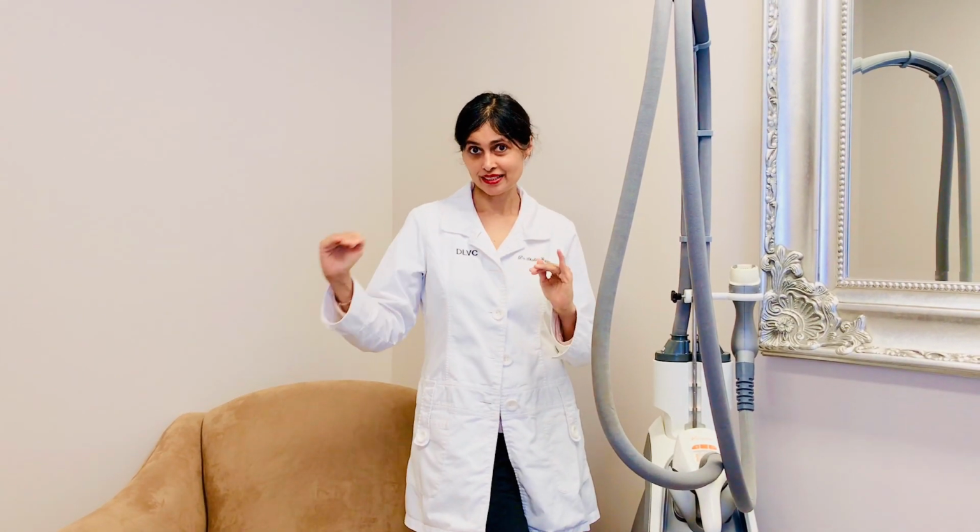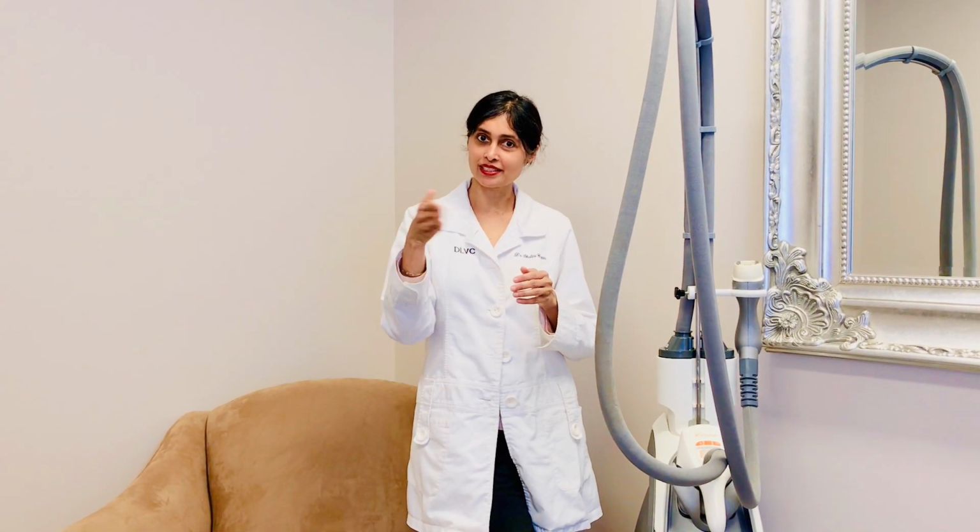And then for dimpled areas in the skin caused by cellulite, we can also basically undermine. So we can use a needle and manually put that needle under the skin with a little cutting edge, and we can undermine the skin and basically cut those bands of fibrous connective tissue in that way as well.